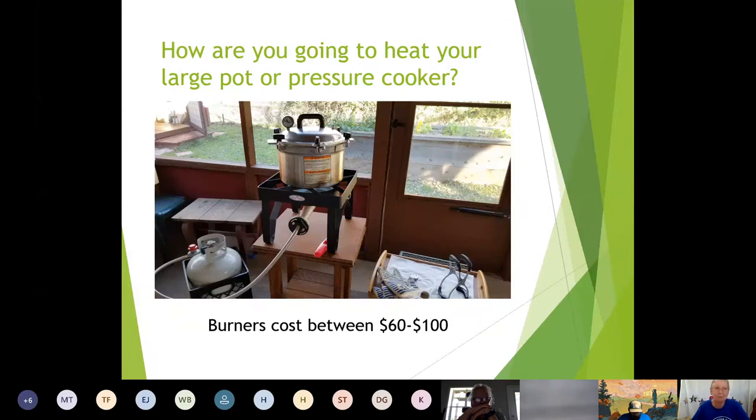All right. Heat sources for your pressure cooker.